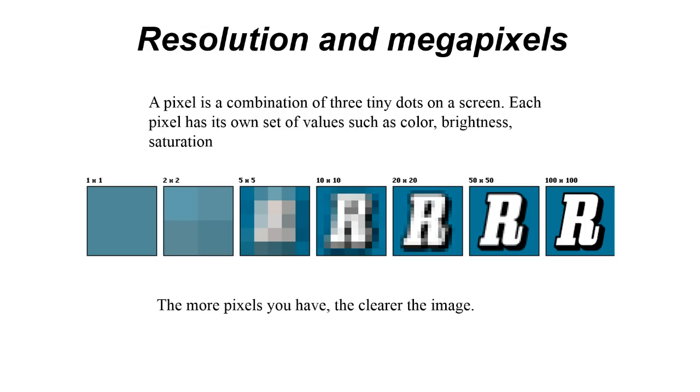And each pixel has its own set of values, which is red, green, and blue, a certain level of each, and it has brightness and saturation. So you're able to put those pixels together and generate what looks like an image on your screen with very, very stunning accuracy and very good clarity. And of course, the more pixels you have, the clearer the image.